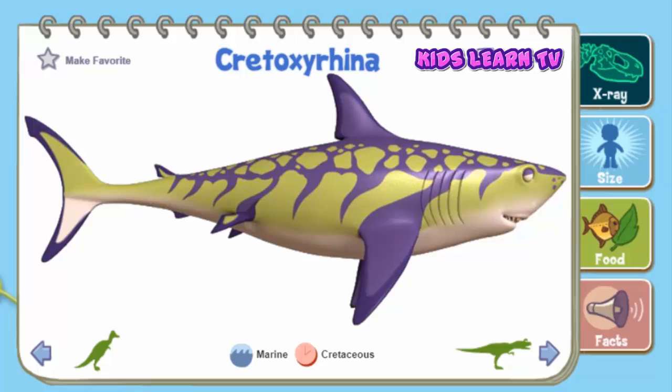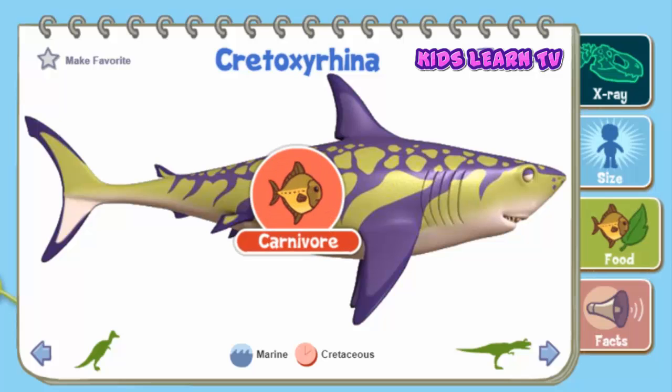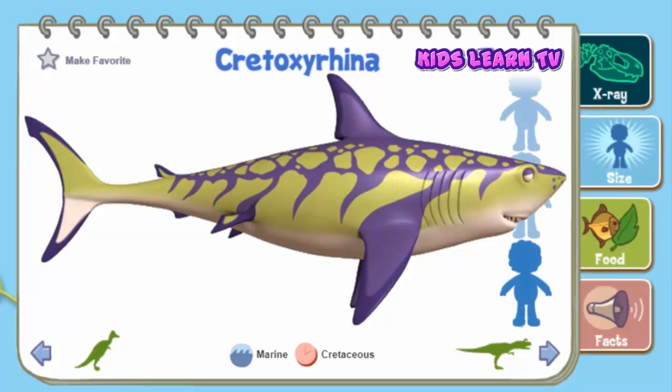Cretoxyrhina. Cretoxyrhina, also known as Ginzu shark, was a shark that lived in the western interior sea during the late Cretaceous time period. Its teeth grew up to 2 inches long. Cretoxyrhina ate large bony fish and occasionally fed on giant reptiles like mosasaurs and plesiosaurs. Its teeth have been found embedded in the bones of other animals. This animal was about 3 kids tall.